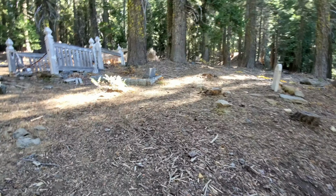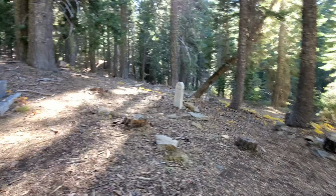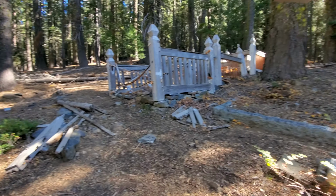It's a cool little cemetery. This is like something out of a movie or something. Way up here.